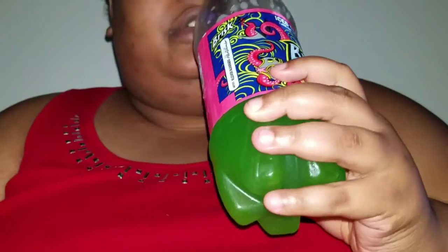So here we go, bottoms up. Ooh, smells very fragrant. After all that I've tasted so far with the bai, and what else have I tasted?